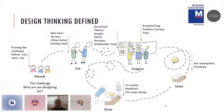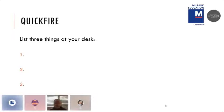So please, if there are any questions that you might have, pop them in the chat as well. If there's anything that you want a bit more clarity on, but I hope that gives you the idea. But before we move on, I want to do a quick fire chat exercise here.